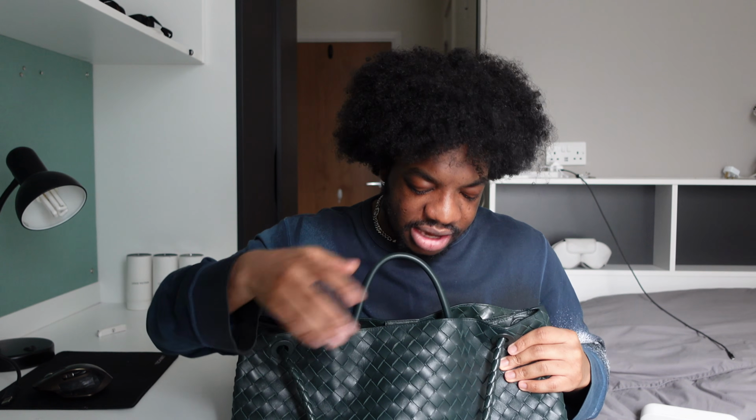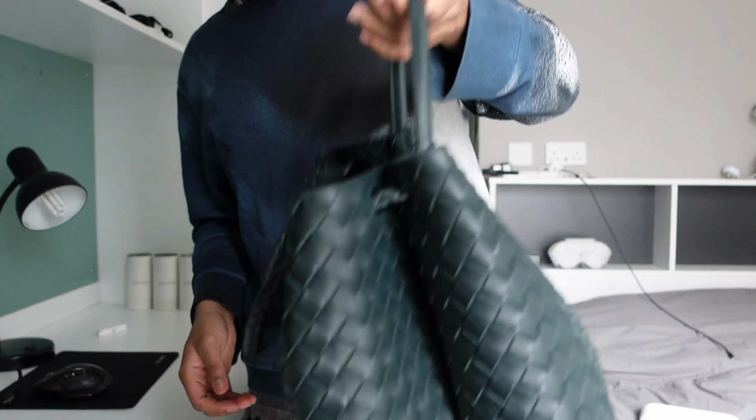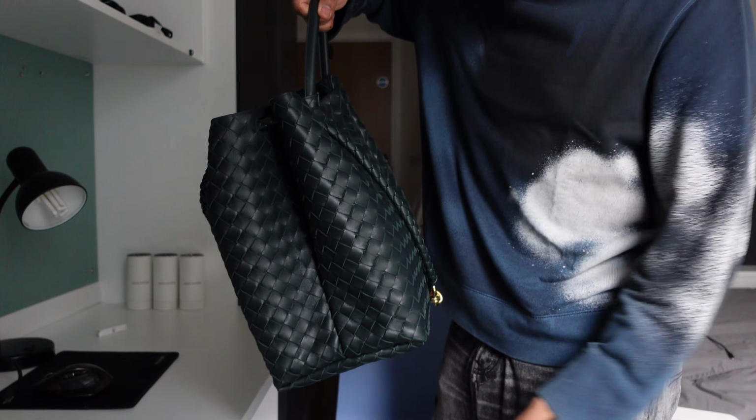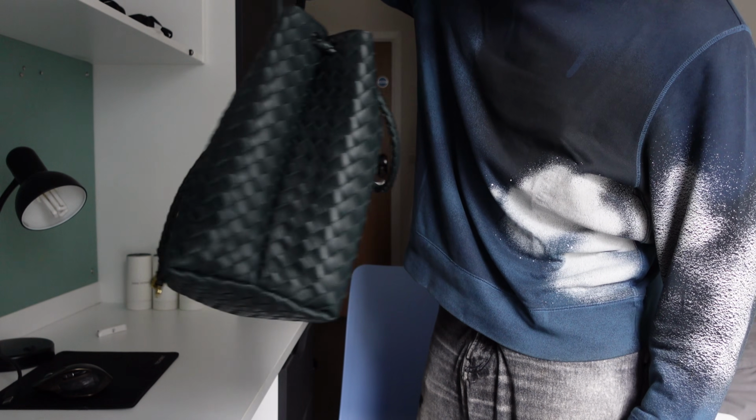Okay, so I've put my laptop in one section of the bag, and then on the other side I've put my headphones. So my laptop is obviously way heavier than my headphones. So if I stand up the bag and hold it by just the strap, you can see the bag does this thing where it tilts. It's tilting the way that my laptop is, because my laptop's a lot heavier.